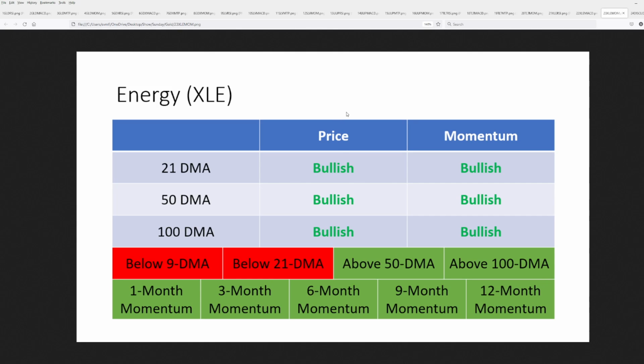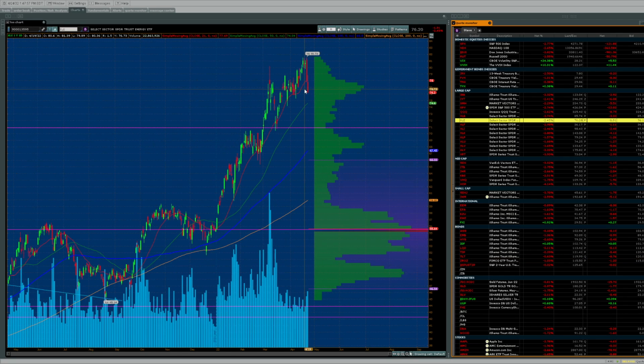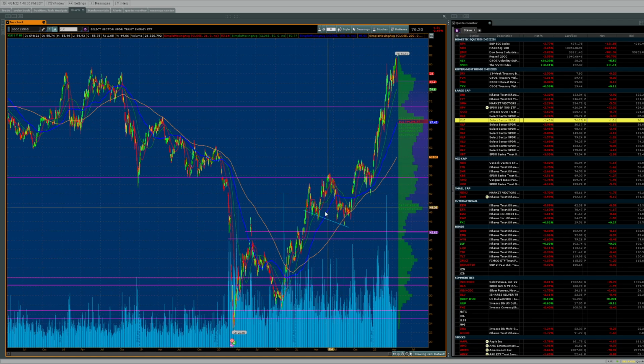What does Momentum Timer Pro think? Well, you'll find out on Monday when you sign up for the report. Price, momentum still bullish across the moving averages, has cracked below the 21-day moving average. Is it really a big deal for the energy sector? Not so much. It's got the 50-day sitting below here, acting as a level of support at 75, but this thing has just been a rocket ship.